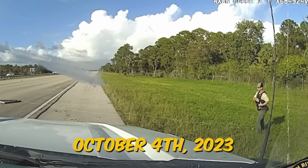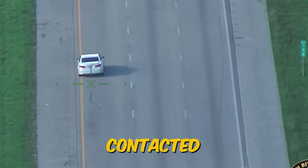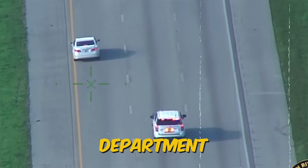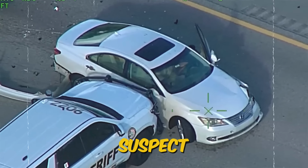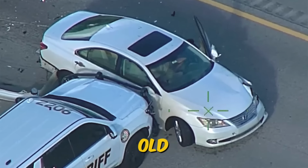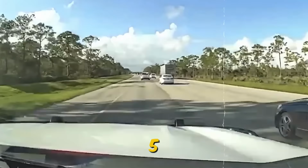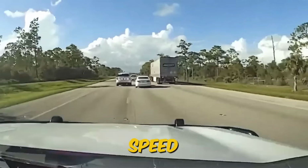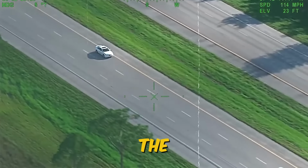On Wednesday, October 4th, 2023, the Indian River County Sheriff's Office was contacted by the Jupiter Police Department. It was notified of a stabbing that occurred in their jurisdiction, with the suspect identified as 28-year-old Nicholas, who was last seen fleeing northbound on I-95 at high rates of speed. Deputies immediately responded to the South County line and waited for the vehicle.